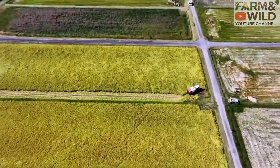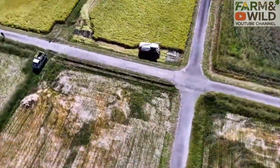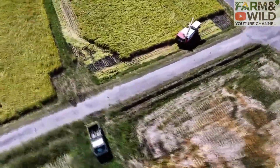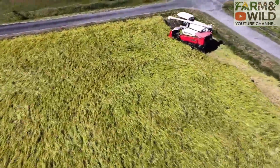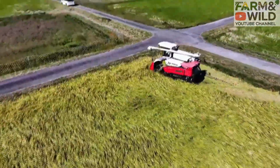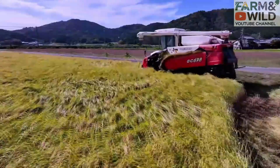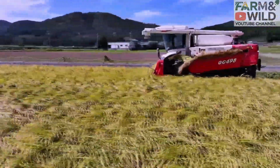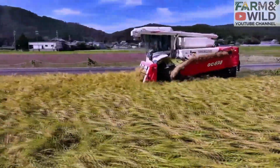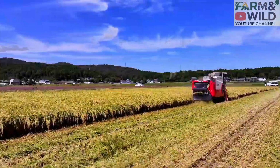The machine helps reduce the heavy labor required from farmers. As the combine harvester moves across the field, the cutting blades sever each rice plant and direct them into the threshing system. The rice grains are separated and stored in a chamber, while the straw is pushed out. This harvesting process not only saves farmers time but also preserves the rice grains intact, minimizing losses.